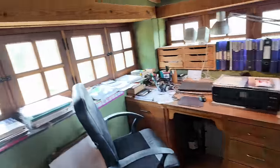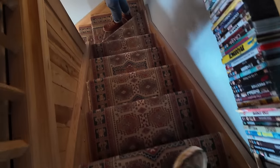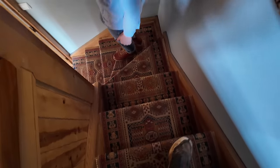Okay, so now we're going to go down to the bedroom, one of the bedrooms. So this is kind of the primary bedroom. I love these stair runners. Yeah, they're beautiful.